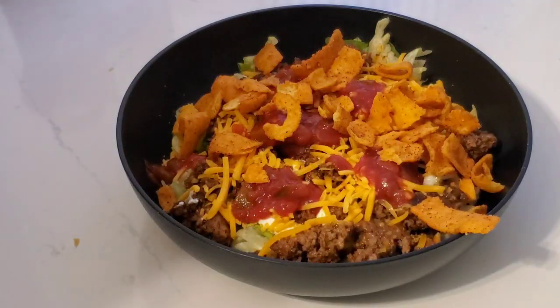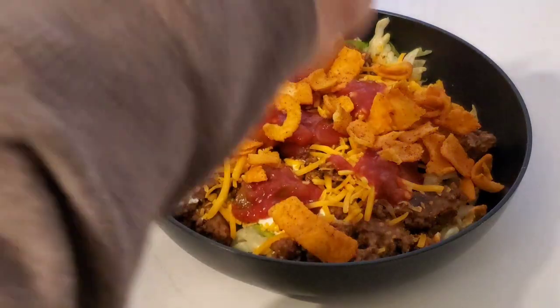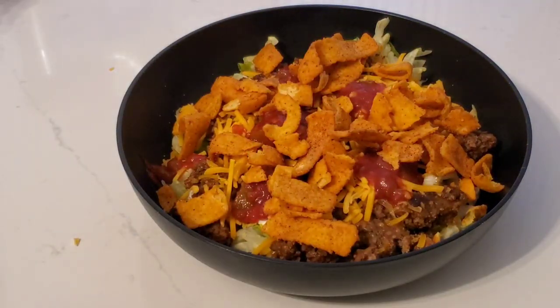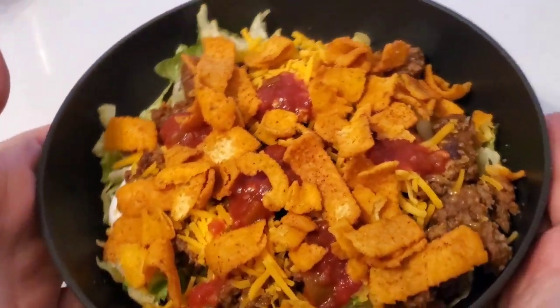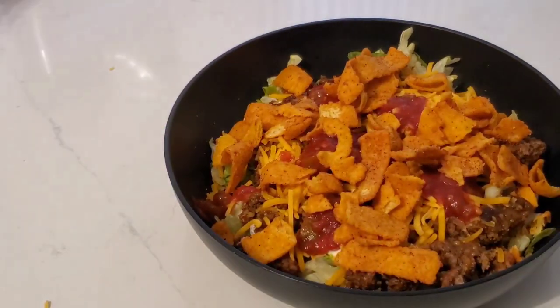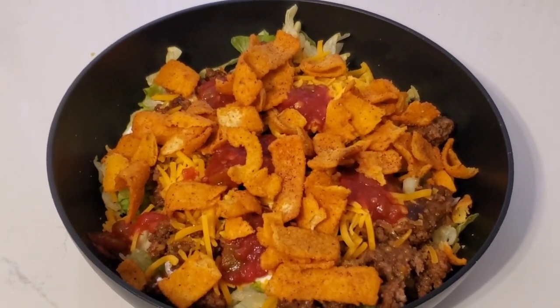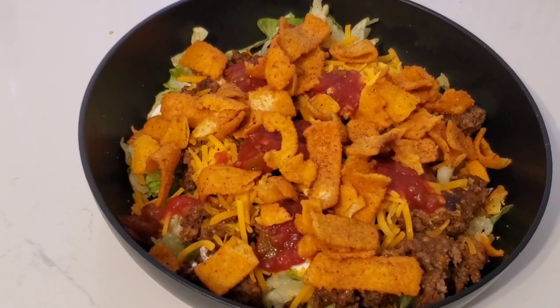We had a choice of chili cheese Fritos or Doritos, and I had the Fritos on mine and Bill had Doritos on his. Of course, you can always make this with whatever toppings that you and your family enjoy. I was using what we had on hand, and so if I ever make this again, it would probably be totally different because I always just kind of go with what we have. But this was a very quick and easy dinner.